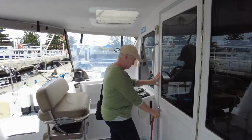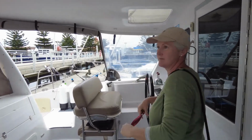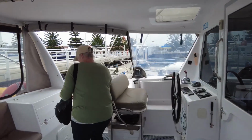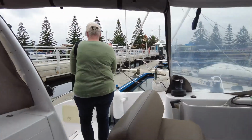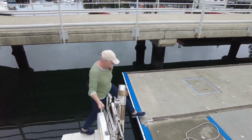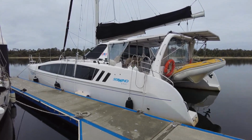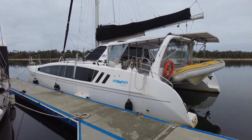We've just pulled into Lakes Entrance and we've just driven up to one of many free jetties. The front's tied in a bit tight. Another free jetty. They're just everywhere here. This is a fantastic place to visit.